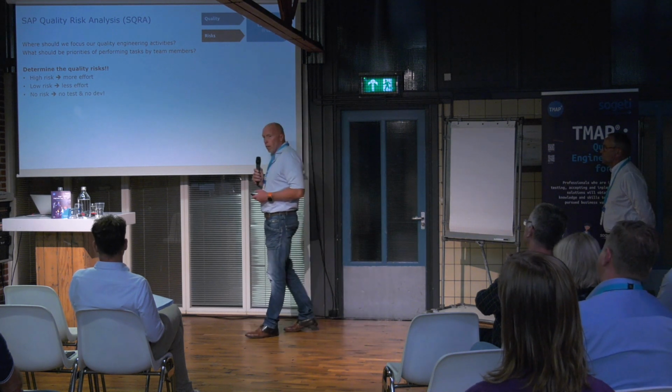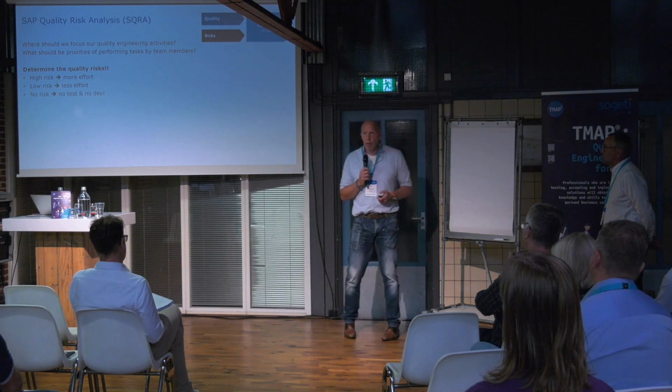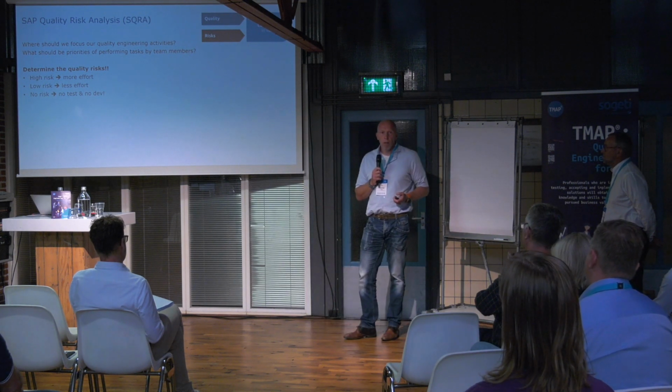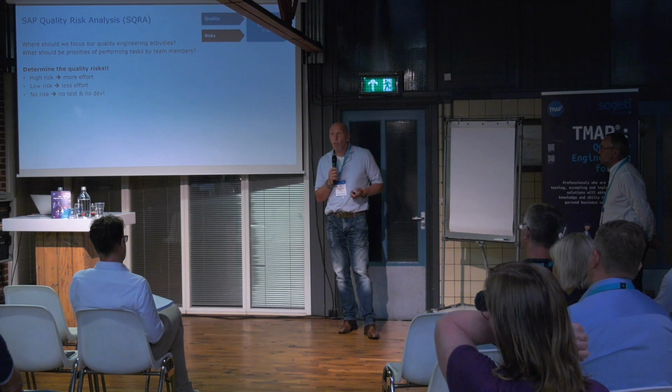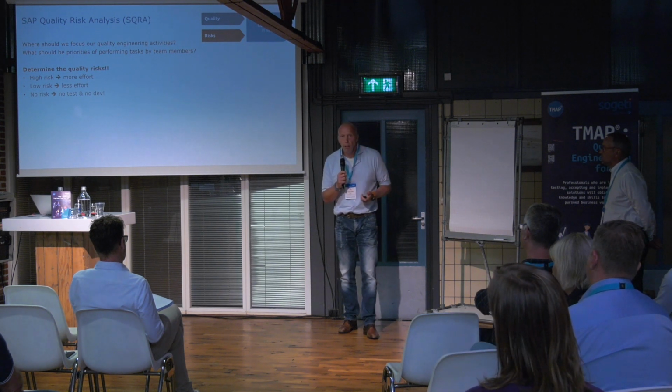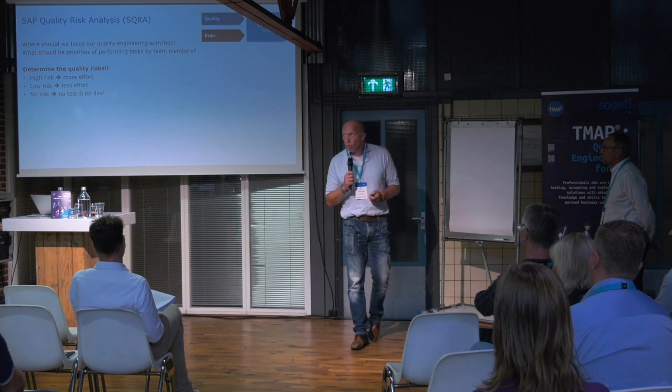But the last one is also very interesting. If there is no risk, we don't need to test it. But if there is no risk, are we really using it? Then we also should not actually develop it. So if there is no configuration needed, or if we do not need it, we should actually disable those functionalities, because no need, no risk, no development. So that's one of these things.